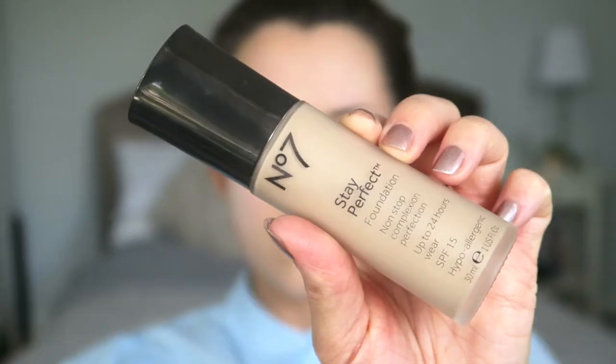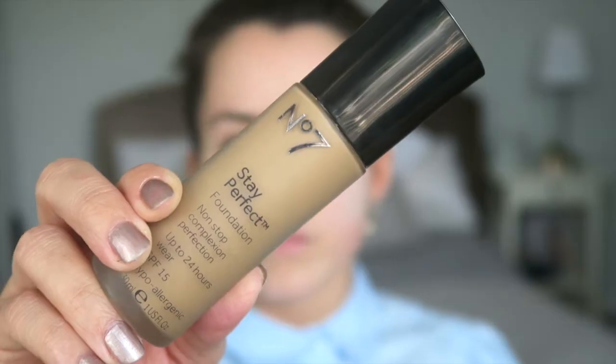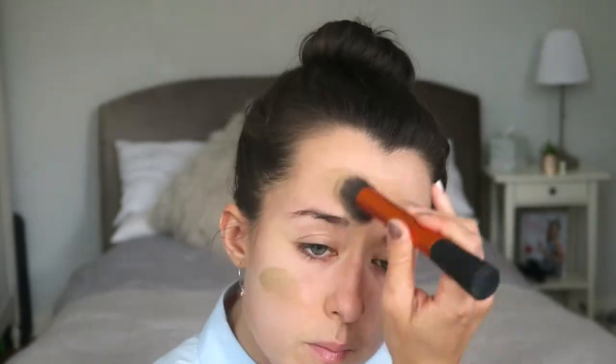So then the foundation. I use two foundations. They are both the No7 Stay Perfect foundation with SPF 15 again. And I mix Warm Beige and Deeply Honey. I just first put a little bit of the Warm Beige. Is that the right one? Yep, Warm Beige. And then put a small blob of the Deeply Honey in, and with my Real Techniques Expert face brush, I just mix this into my hand there and then just apply onto my face.